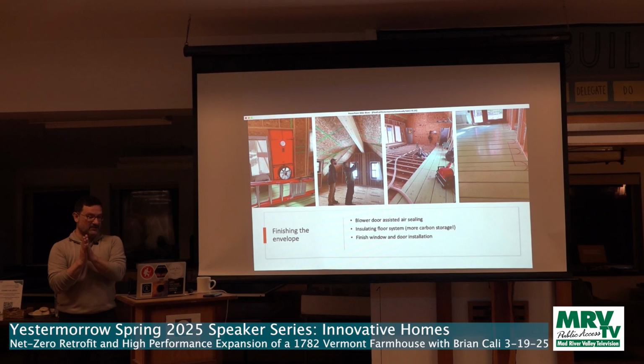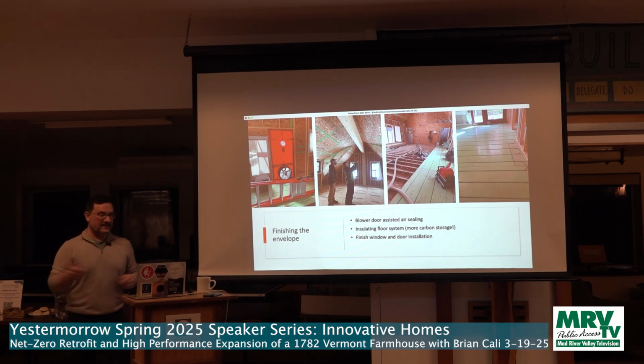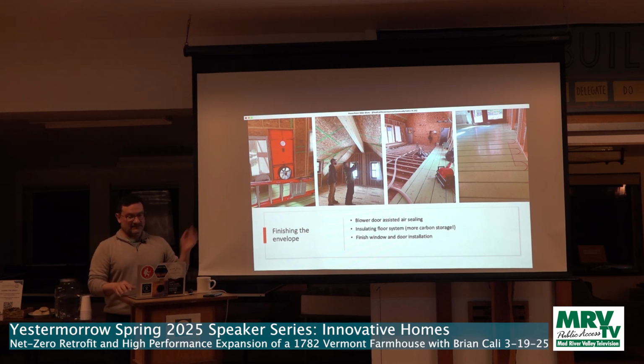And so we did use blower door assisted air sealing. So we created negative pressure in the house. We were able to find places where there were leaks and get those all sealed up. And then we went ahead and insulated the floor.